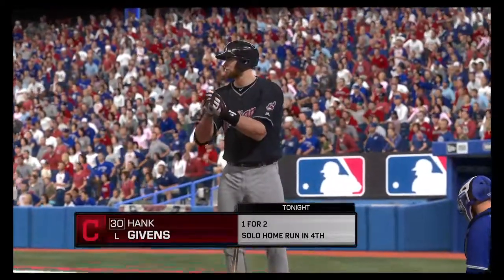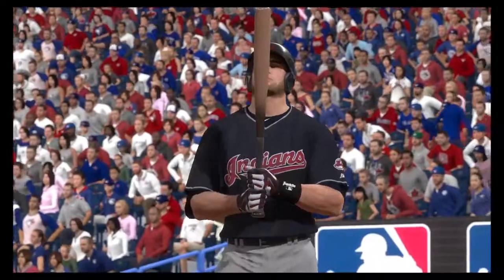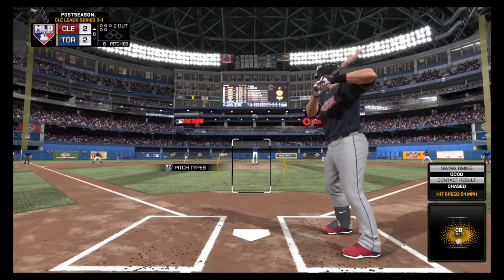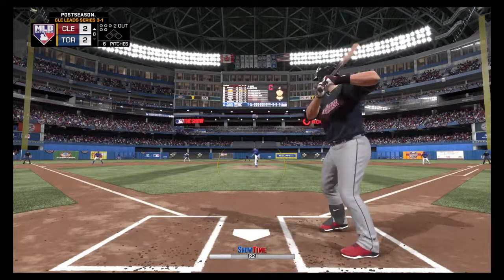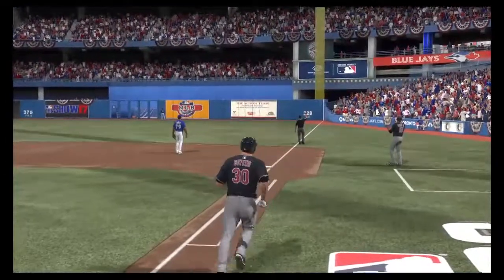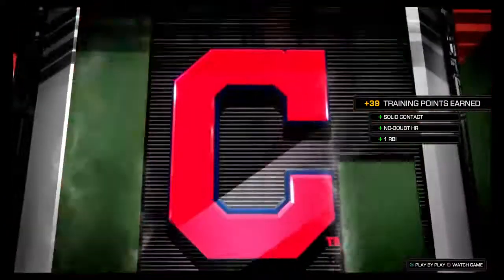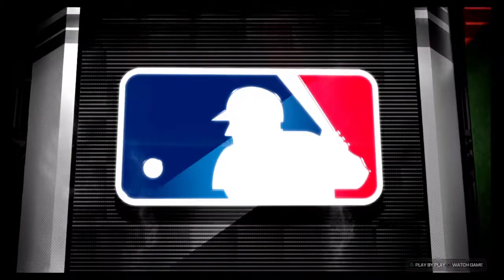Ready for another chance? Hank Givens comes in 1-for-2 with that home run he hit earlier. Let's go now. First pitch on its way. Oh, high, deep. That is a moonshot, folks. A long home run. No doubt an impressive home run.